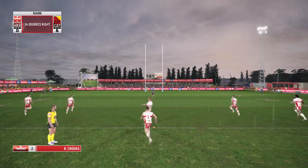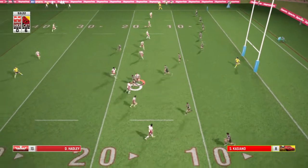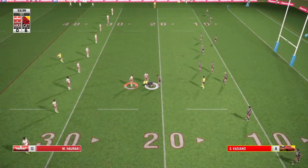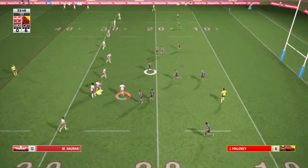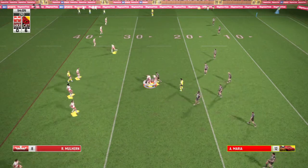Goes long. Tompkins able to take that catch. Knocks him off his feet. Release. He's held there. He's testing the defence with a short pass. Maria. Held. Two hands away.